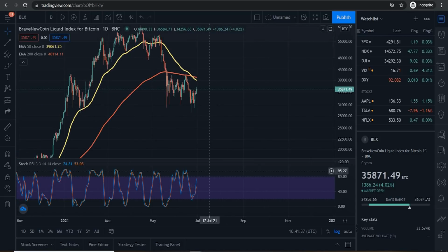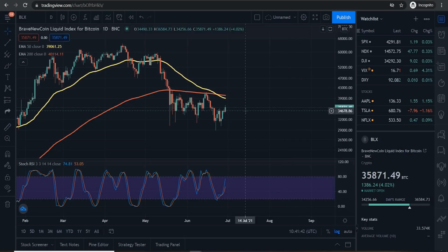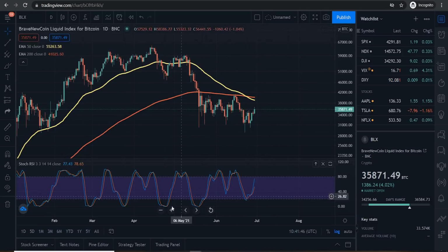Let's do this. What I can see from here is that Bitcoin is going to be facing this death cross again. You can see it, the 50-day and the 200-day. We talked about the death cross. If you missed it, you can check my prior videos.